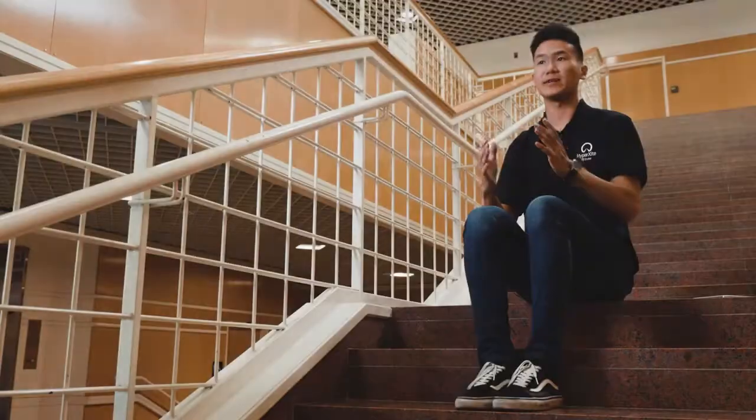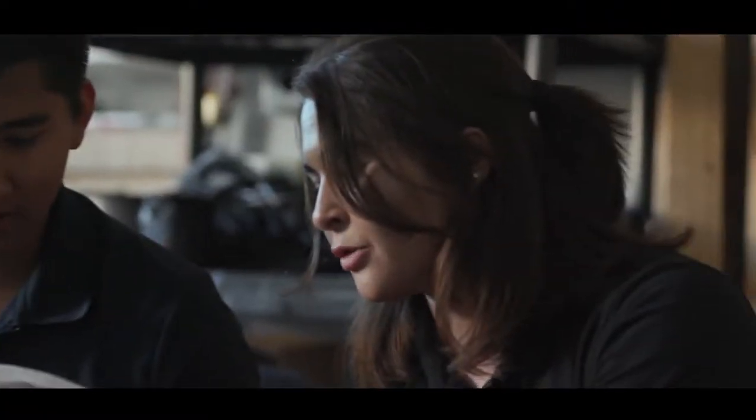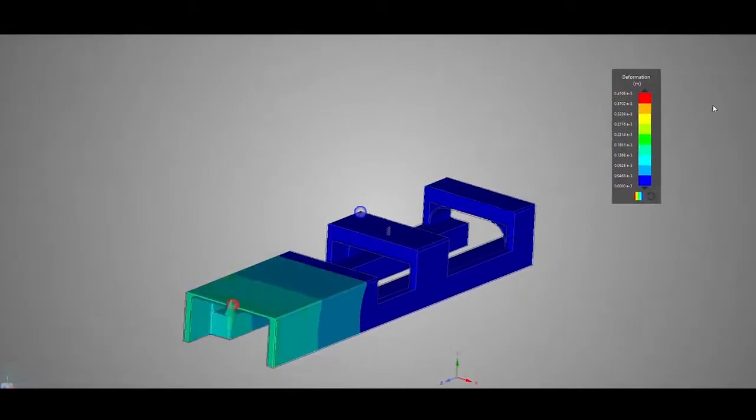There's no way that we would be able to test our pod at our maximum capacity of 250 miles per hour with our limitations, our resources. That's where simulations comes into play.